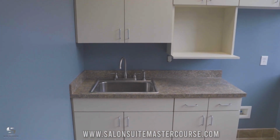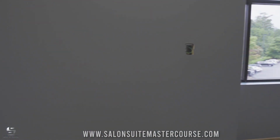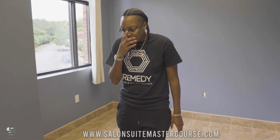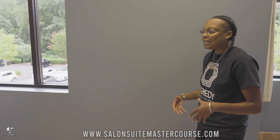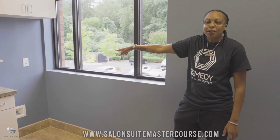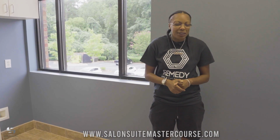All right, so this is going to be our common area. We're going to put 2 wash bowls back here. Our wash bowls are going to be over here in this area. Our dryers are most likely going to be right here. And then I'm probably going to put 1 station somewhere in here for a nail tech. Our washer and dryer will go right here, and we'll have probably just one little portable area for the pedicures.